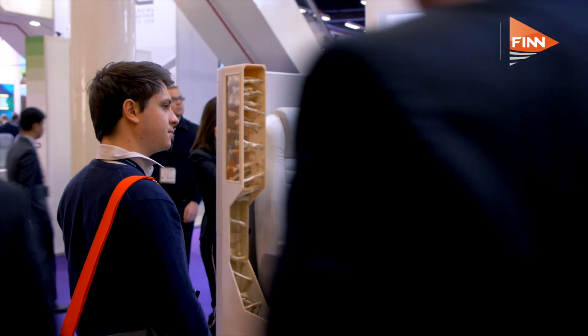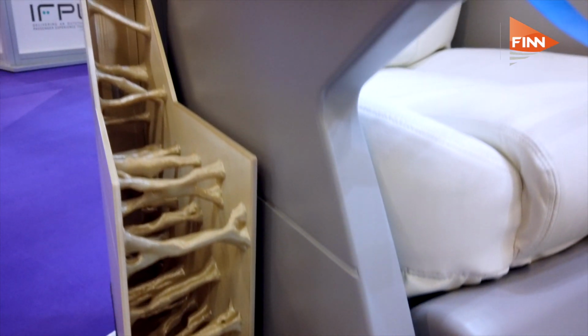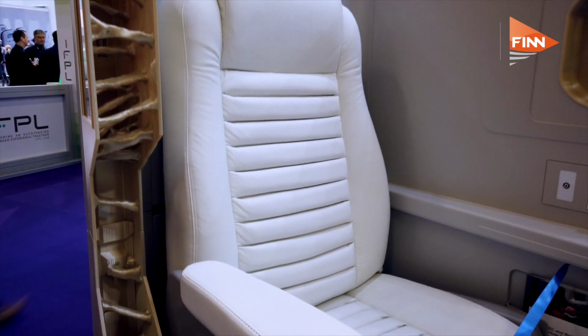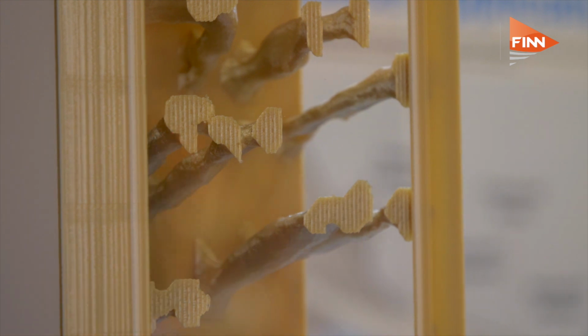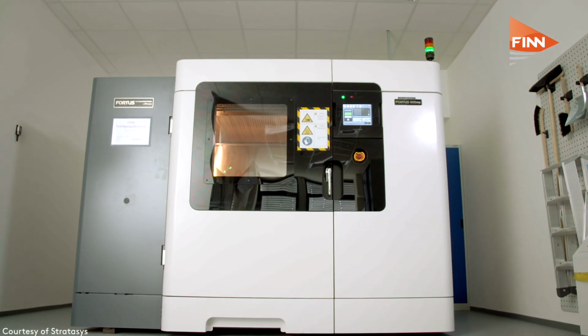So there's a lot of process involved: technology, hardware, the printers, the material that you can use, which needs to be certified, the software, how you adjust the design, and then the whole work that we do with our consulting team to help the designers and the engineers get to that final part that will end up as a 3D printed part on the plane.